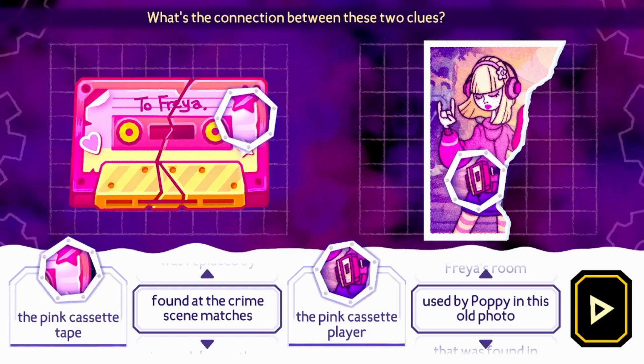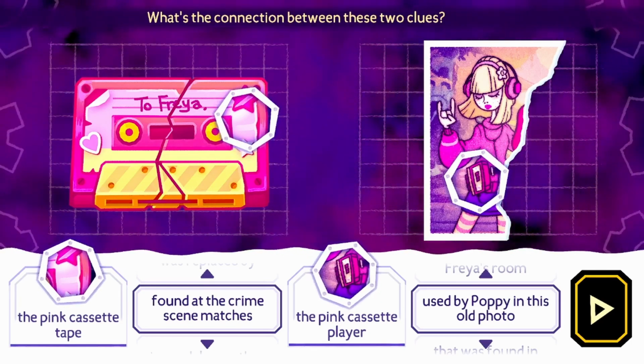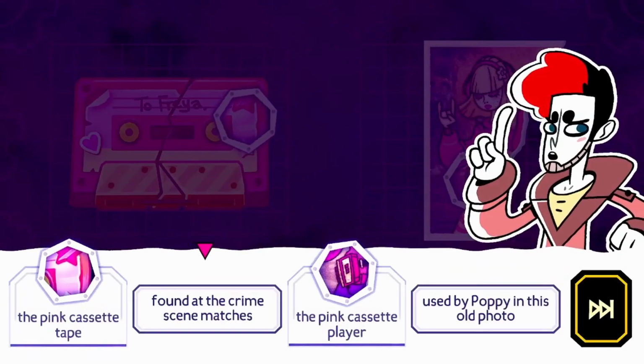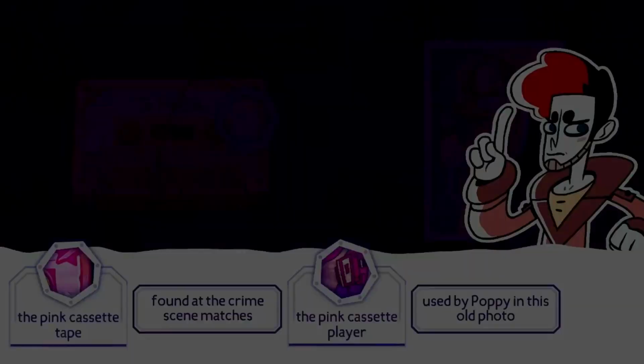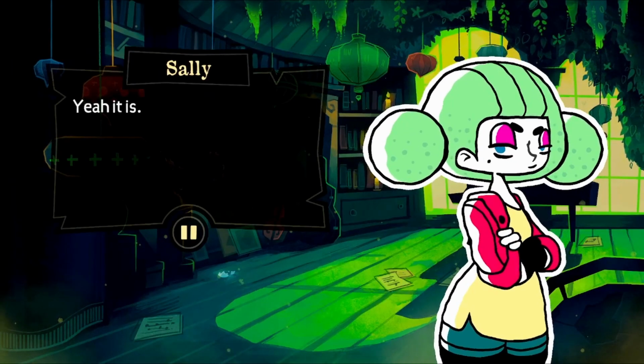So the pink cassette tape found at the crime scene matches the pink cassette player used by Poppy in this old photo. That is not me. Yeah, it is. I'll prove it.